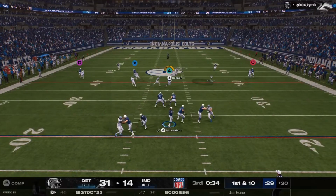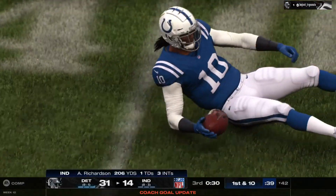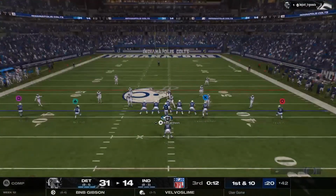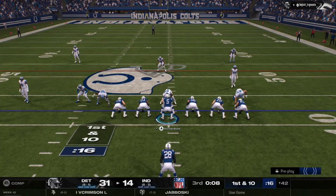Richardson going to look to throw. That one taken in by Mitchell. And they'll be set up now. Up past the 40 with that one. That's good for the Colts. 1st down.